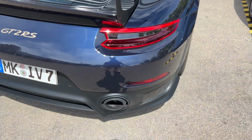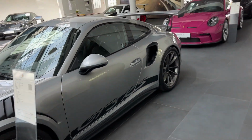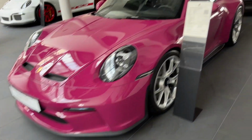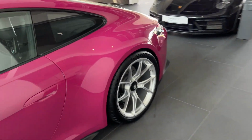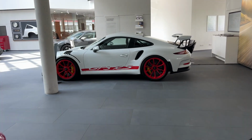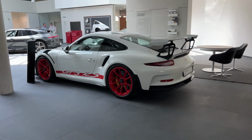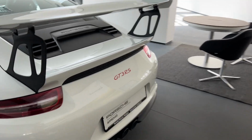Dark blue. Some pre-owned cars. We've got a 3RS, 991.1, and we have a 992 GT3 Touring in, I can't tell if this is Ruby Star Neo or just Ruby Star, but pretty sick. Very bright color. This might be the regular Ruby Star though, because it's less dull than mine. And here we have a 991.1 GT3 RS in the classic 996 RS livery. White body with red wheels. And red stickers, even the back sticker over here.